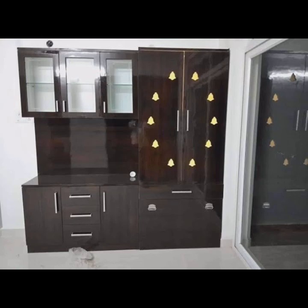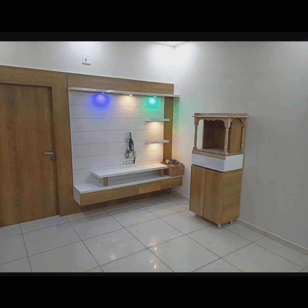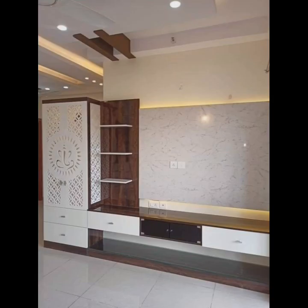and it keeps changing, so does the position at the home. Newly built or your home currently under renovation, the TV unit with the Mandir in the living room.